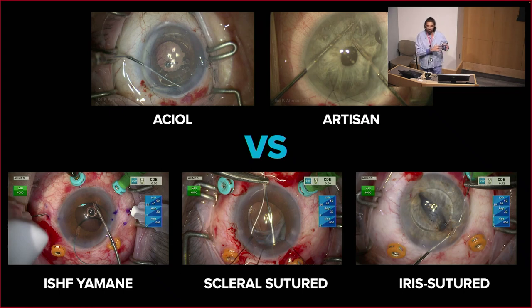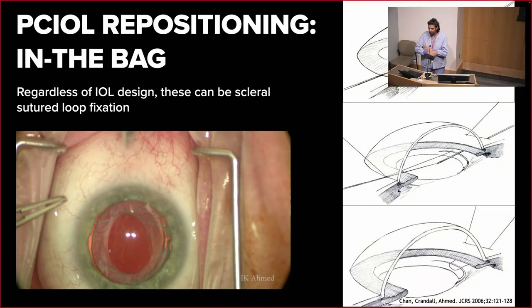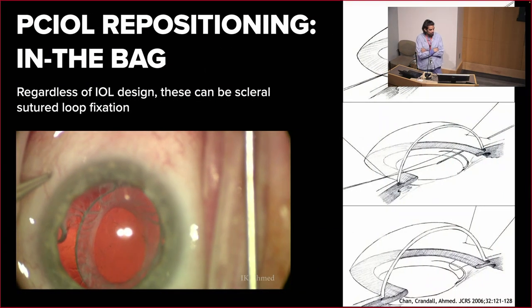Obviously, the intraocular haptic fixation, double needle technique, or Yamane, has been described and is popularized. Suturing of IOL still occurs, and it's still one of my preferences, actually. And then iris sutured lenses, which I'll touch on as well. I think that has become a bit less in vogue, but I think it's actually a really useful tool in our armamentarium.